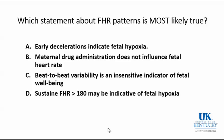Now we're going to move on. We talked about drug transfer, oxygen transfer. Now we're going to go on to fetal heart rate patterns. So, which statement about fetal heart rate patterns is most likely true?